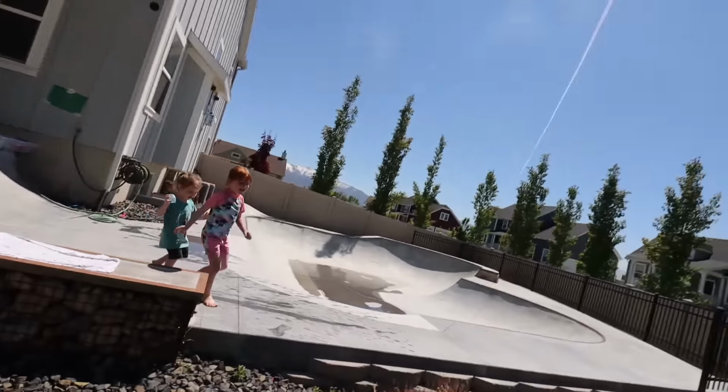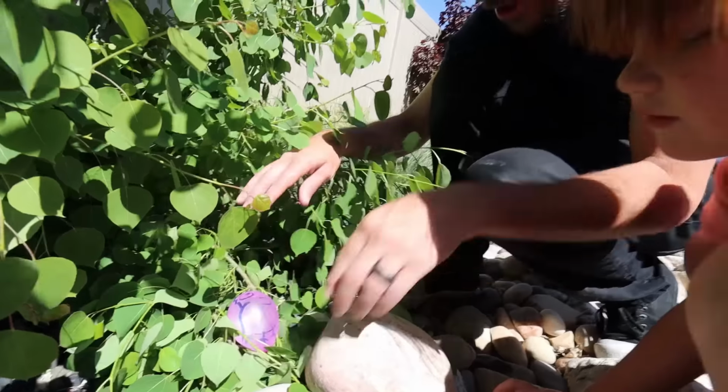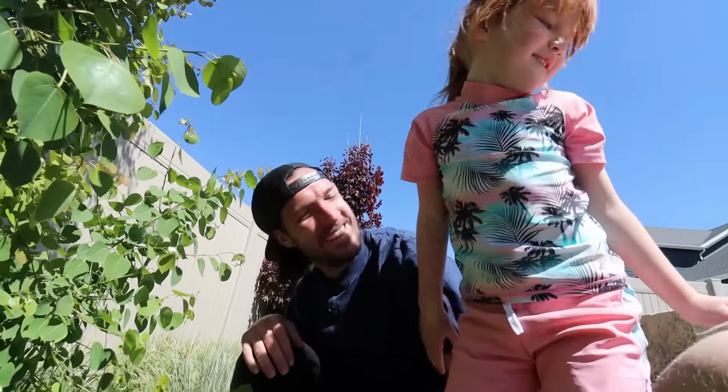My baby has eyes. Oh, she's sitting in her tree. Oh, that's so cute. Here you go, little penguin. You ready? Woo!